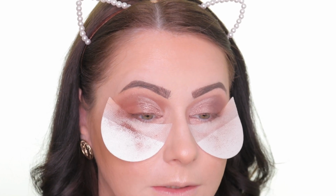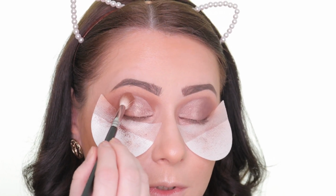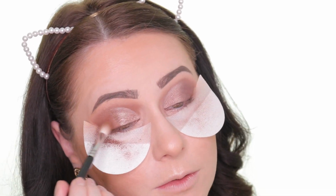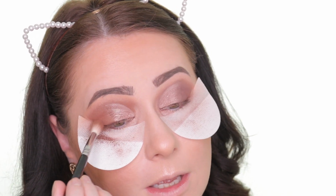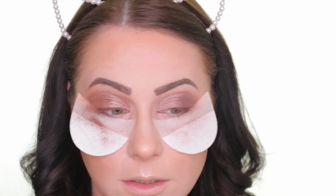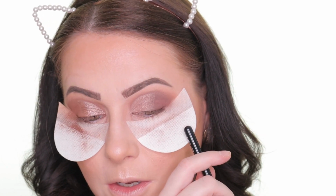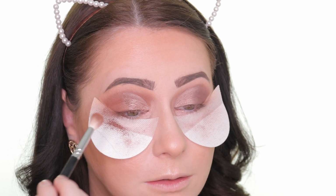And because the Athena side is so pigmented, it seems to be doing it much quicker. However, when I try to apply it on top of the dark shade, which is called Clever, I feel like it's removing that one. So it's almost like I have a big empty patch here, whilst the other side is looking a lot better.